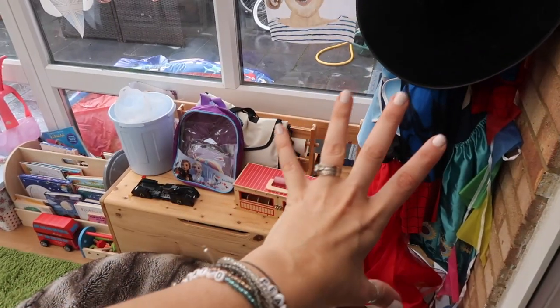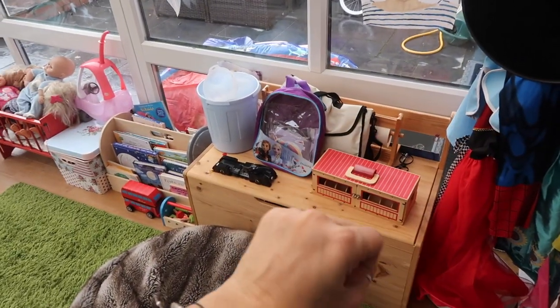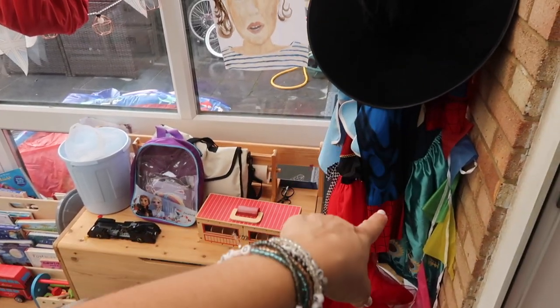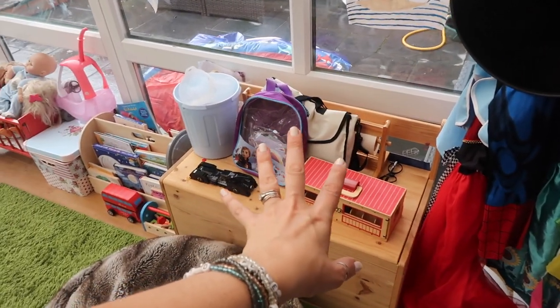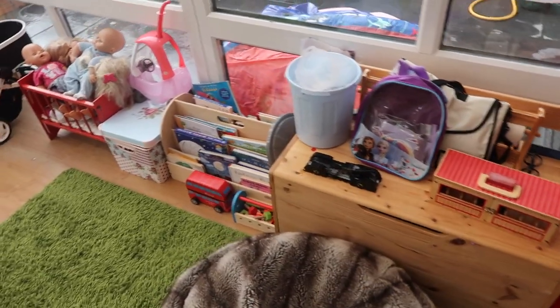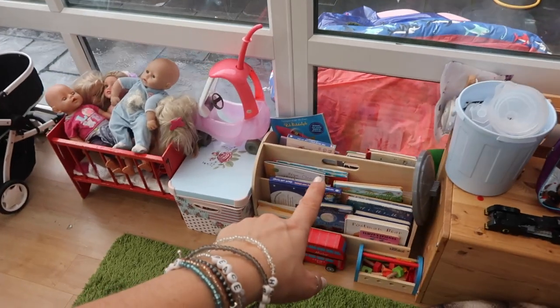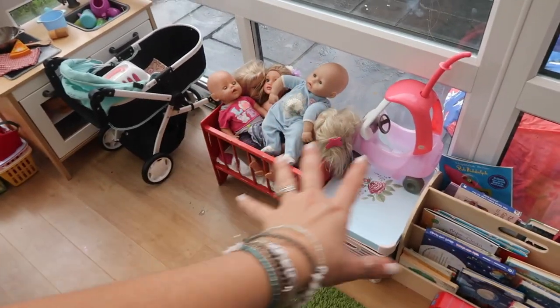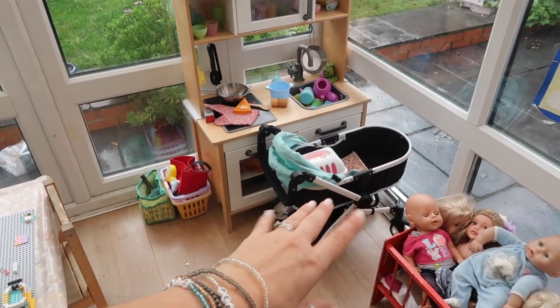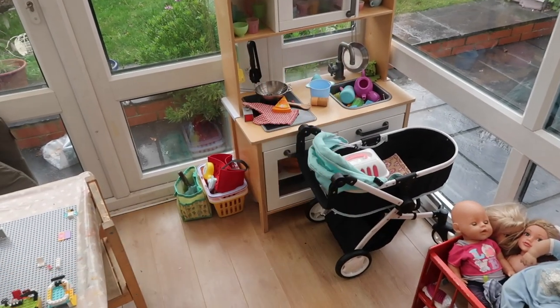So before, the dressing up was in a tub over there. We have got it in this trunk now, and then the dress is hanging up here. And then we've just got a few bits that we still need to find a home for, but they're fine just on top for now. We've got the books, just a few books here, and then the dolls here. Kitchen, and just a pushchair in front there, but the kitchen's all in that area here.